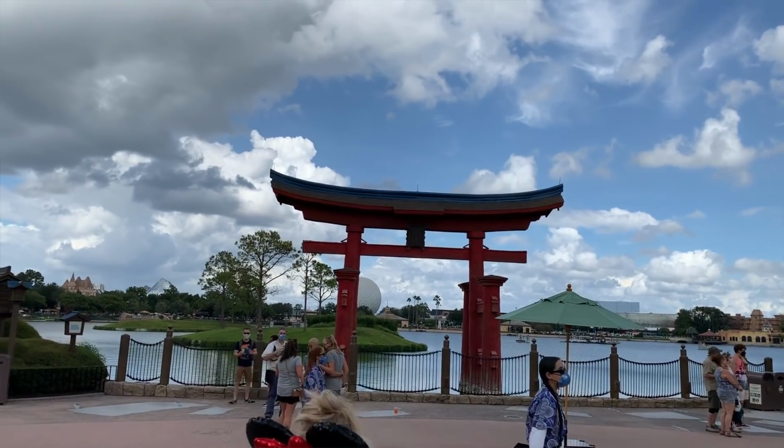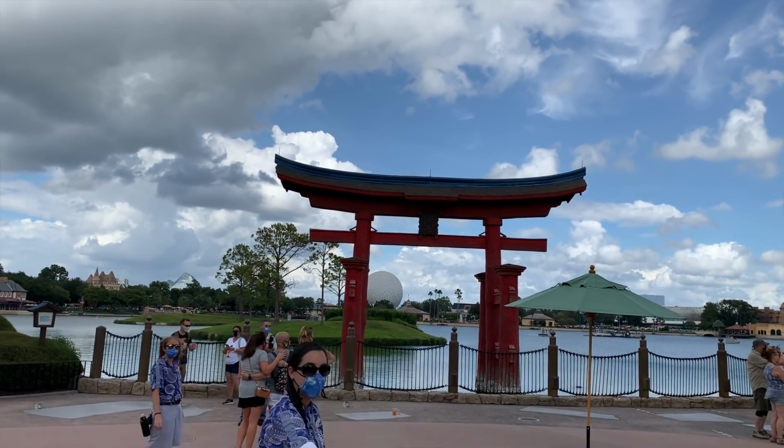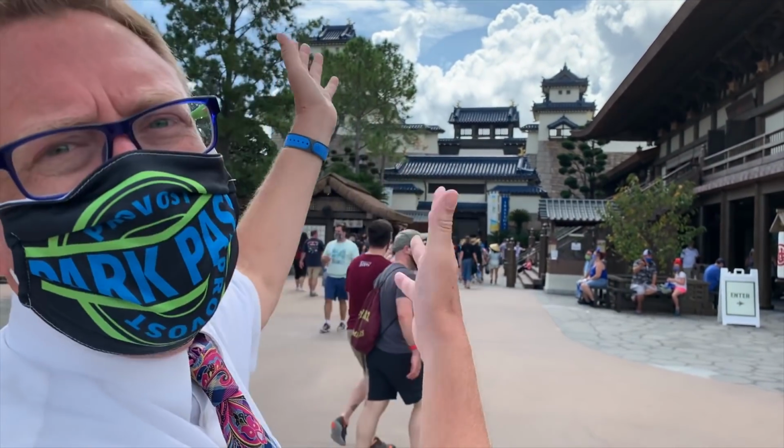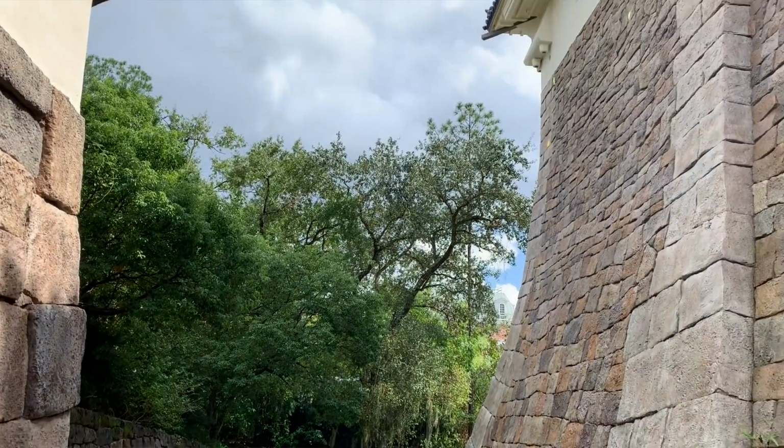When you enter into Japan, you're going to look against the water. You can see this gate here. It's called the Torii Gate. It's welcoming people into Japan. As you enter the Japan Pavilion, you're going to see there is a Japanese castle, and it even has a gate and a moat to protect it, and then a huge giant market. This is one of my favorite lands. It's a lot of fun.